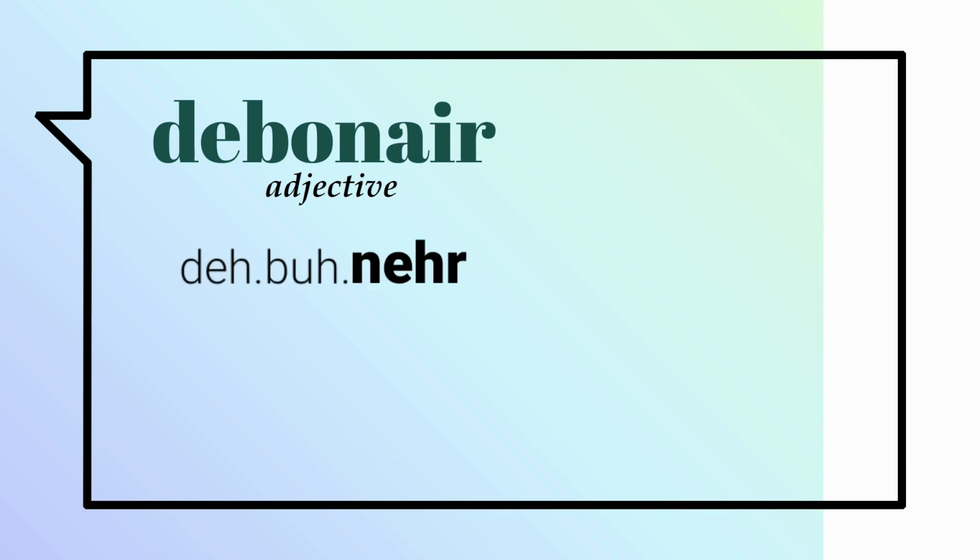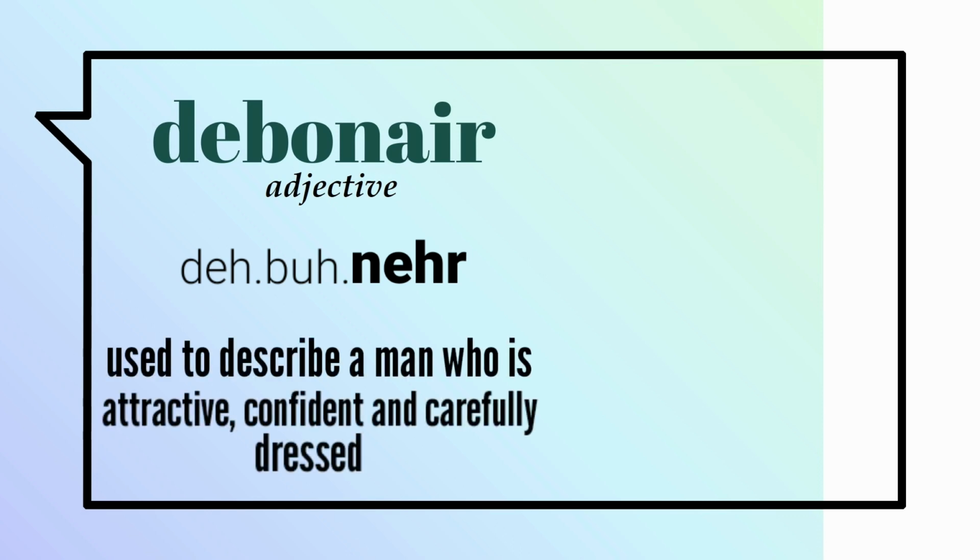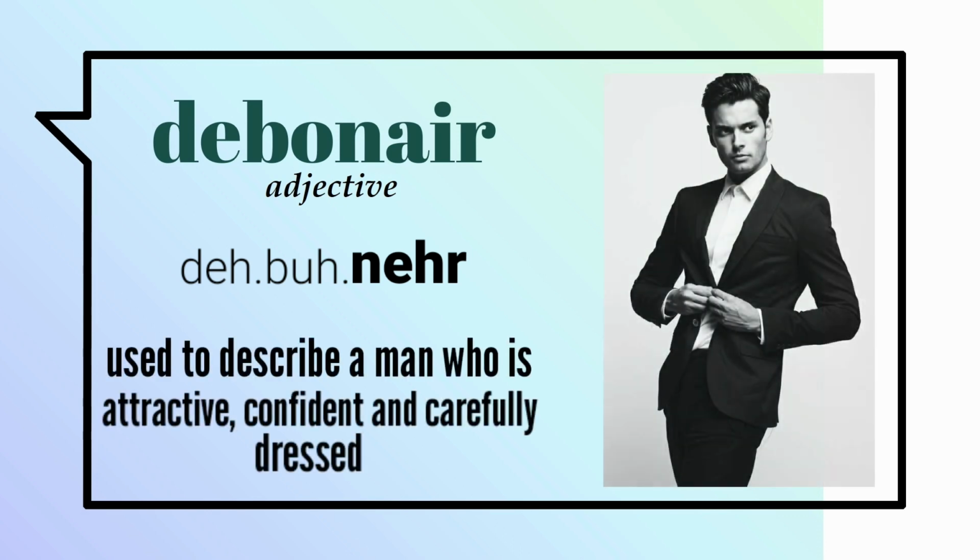Next word is debonair. This French word has a fancy feel to it. This is used to describe a man who is attractive, confident, and carefully dressed. When you're debonair, you impress women, other men, and pretty much everyone with your manners, wit, and style. Debonair.